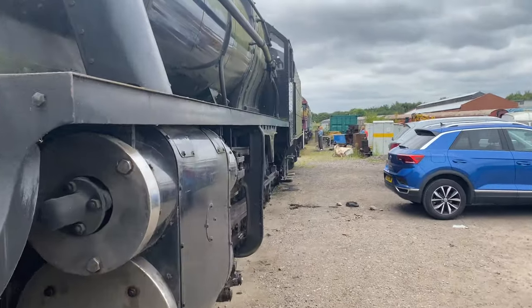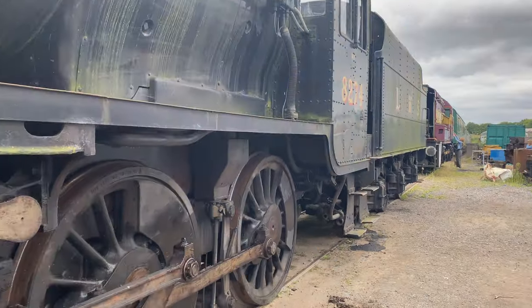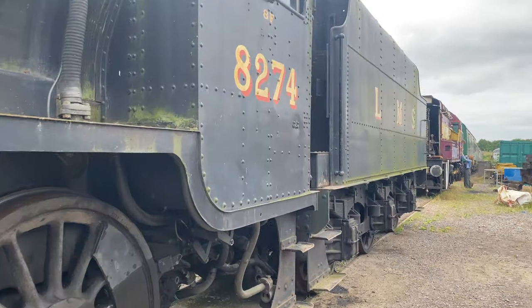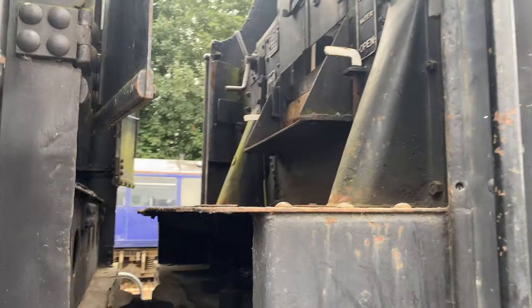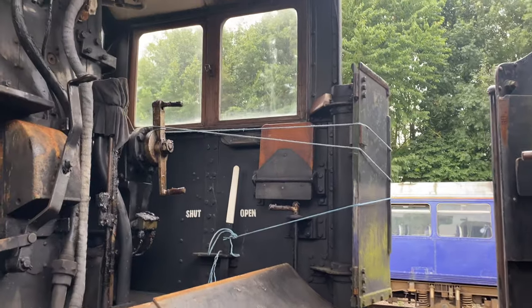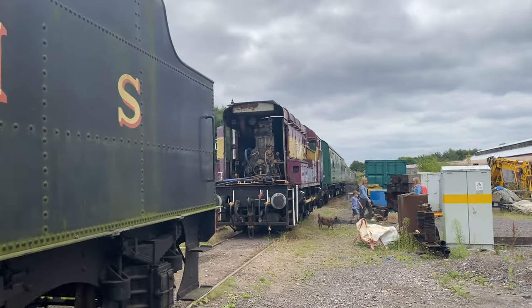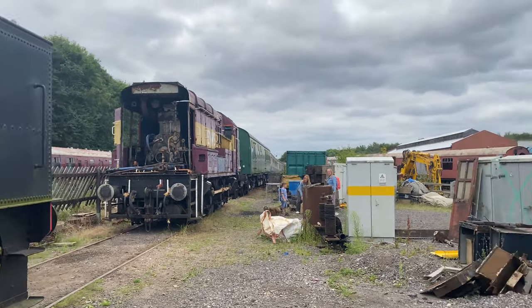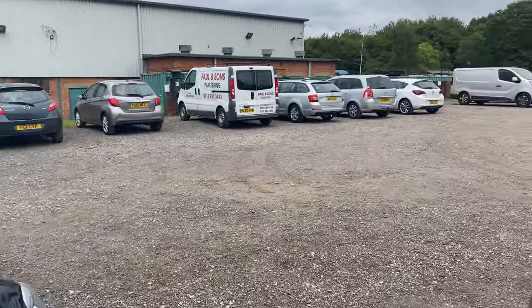Look at this. This is so good. Should we go and have a look and see if we can get on the footplate? Oh, they've switched him off. Switch the HST off now. Look at that LMS. There's the EWS 08. Yeah, what we'll do is we'll have a look at some of the other places, some of the other locos here as well.